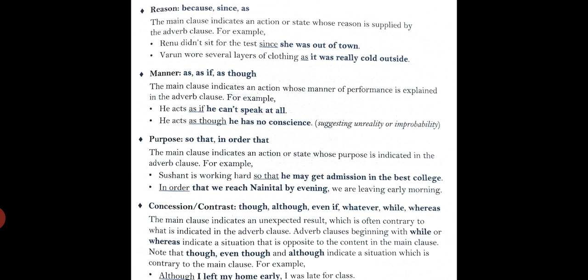The underlined portion, you can see, since is underlined. It is the main clause. Varun wore several layers of clothing as it was really cold outside. So it was really cold outside. That is why Varun wore several layers of clothing.